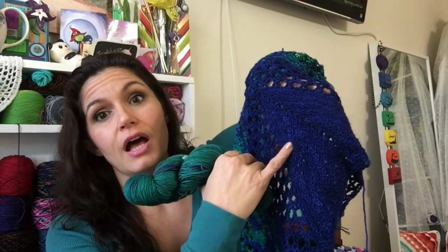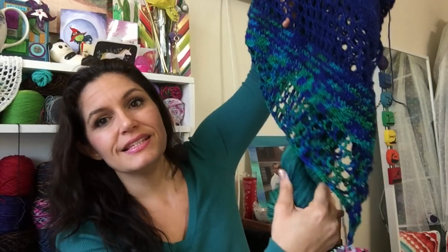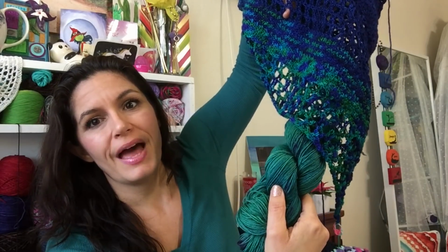So I wanted something that wouldn't distract from this blue, which is Madeline Tosh Merino Light, single ply in Fathom. And I think this is it. What do you guys think? I think I got it.